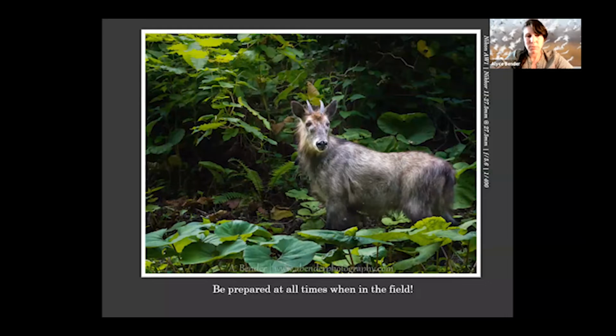But I was actually able to take this. I was scouting a location for landscapes and just walked out on this little 1.5 lane road in the backwoods of northern Japan. If I had not had my small point and shoot camera with me, I was using the Nikon AW1 at the time, I would not have been able to get this picture. That was the only camera I had with me, and this is the only image I have of this particular species. So being prepared at all times when in the field is highly important.